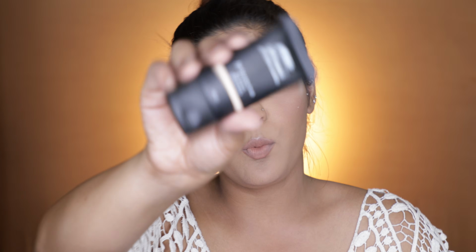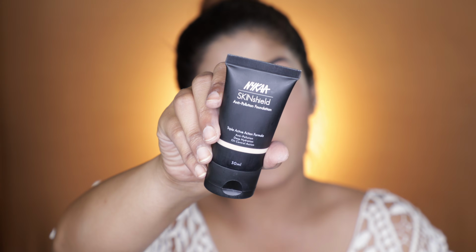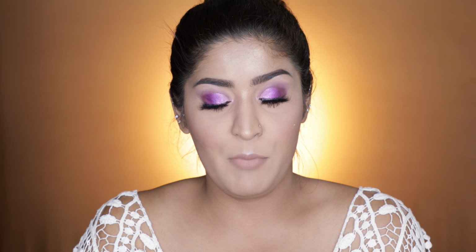So yes, that's that. Now the packaging of this foundation looks like this. It was said that this foundation packaging is exactly like a NARS foundation, which is sort of true. Like the stripe placement and everything is very similar. But then again, guys, it's a tube packaging. Like, how much innovation can you get in that? Like tube packaging, as simple as that.